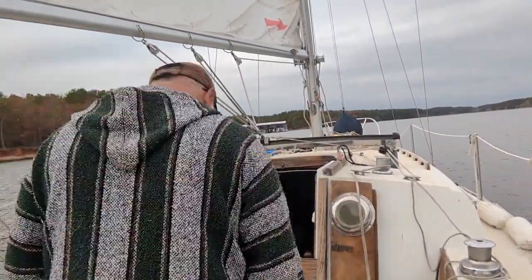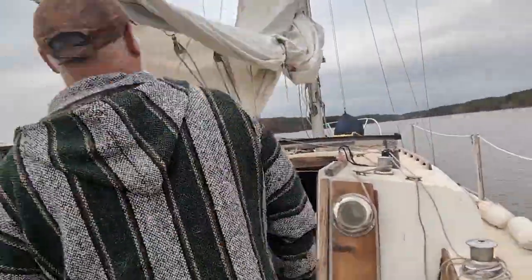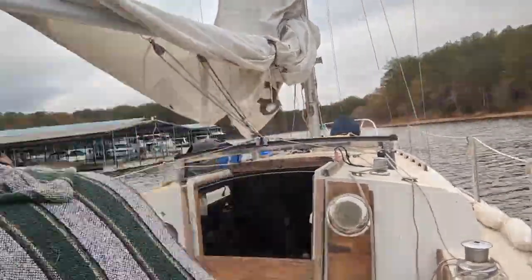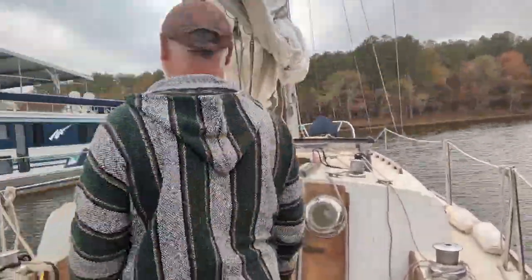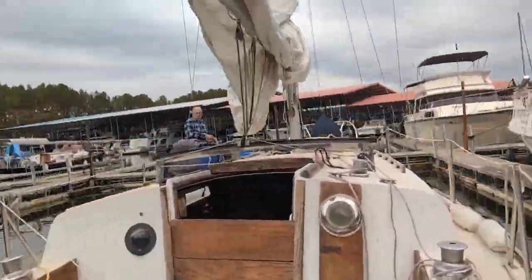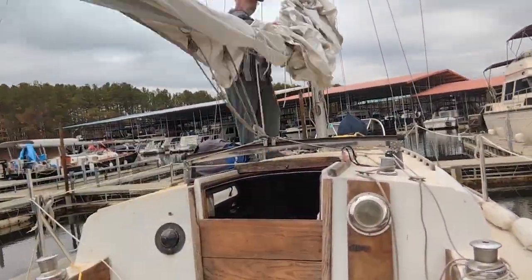At this point, the motor just continuously died. It got to the point where I was getting close to shore. I had to pull up the sail. Sailed in, got close to here, and I had run the generator for so long that it recharged the batteries, and I was able to start the motor. The motor actually ran kind of good right into the dock here.